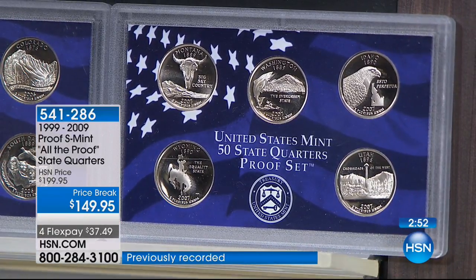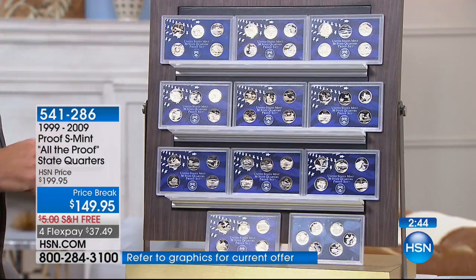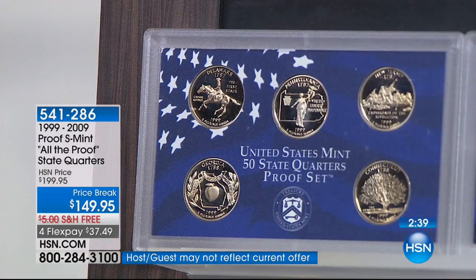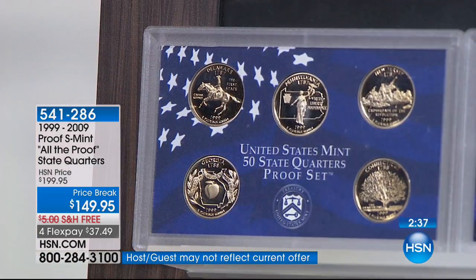And then they released the state quarters. I remember in 1999, we had the Delaware quarter when it came out. And we had them individually listed. I think they were $1.99 or $2.99. We had 10,000 of them that we put in the system.